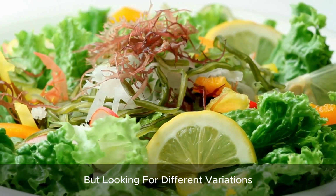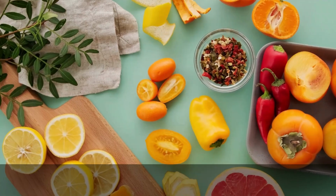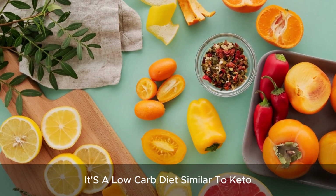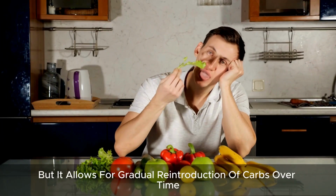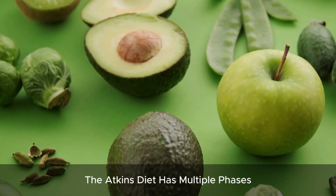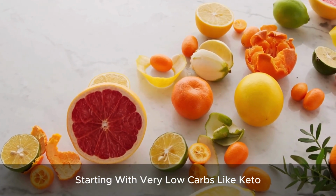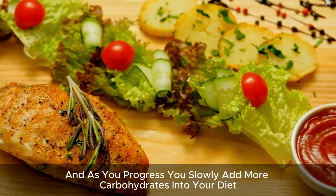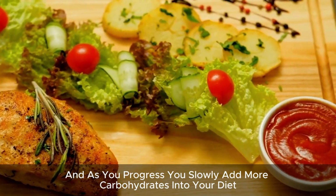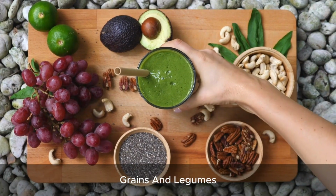Here are a few alternatives that might appeal to someone interested in either approach, but looking for different variations. Similar to the ketogenic diet is the Atkins diet. It's a low-carb diet, similar to keto, but it allows for gradual reintroduction of carbs over time. The Atkins diet has multiple phases, starting with very low carbs, like keto.